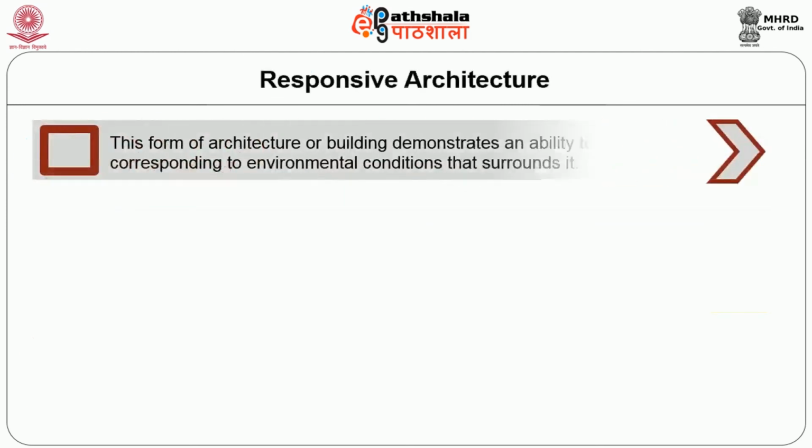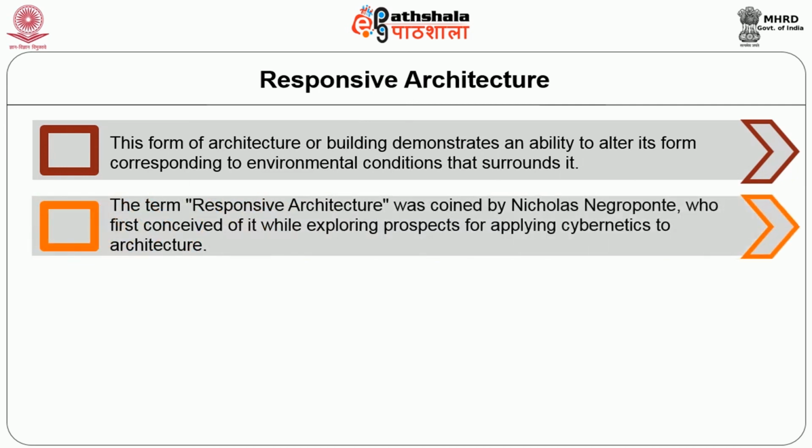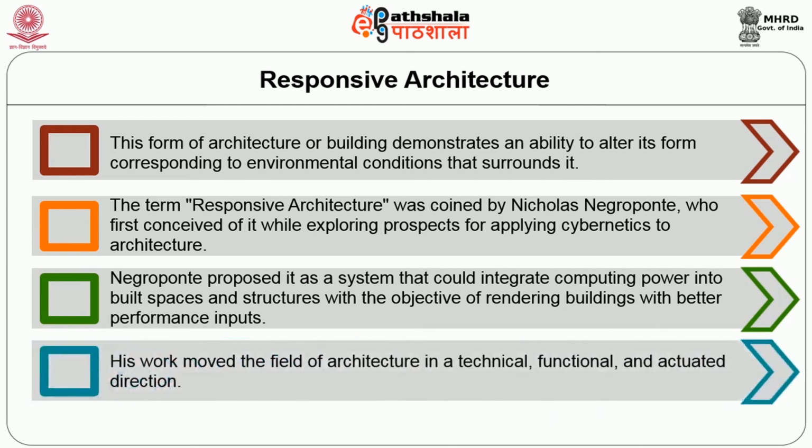The next one is responsive architecture. This form of architecture or building demonstrates an ability to alter its form corresponding to environmental conditions that surround it. The term responsive architecture was coined by Nicholas Negroponte, who first conceived of it while exploring prospects for applying cybernetics to architecture. Negroponte proposed it as a system that could integrate computing power into built spaces and structures with the objective of rendering buildings with better performance inputs. His work moved the field of architecture in a technical, functional and actuated direction.